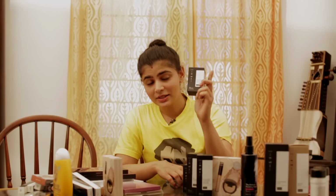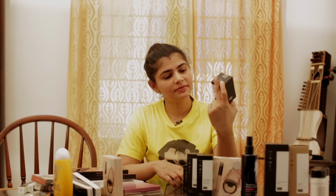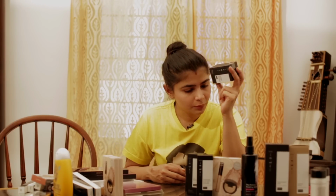This is the interesting voicemail mask, and this claims to be a suspension of plant stem cells in adaptive time-released silicones. Interesting. So this is a nighttime mask to target visible dullness and compromised skin tone as a result of stress and or environmental conditions. I guess we have a lot of that in our lives these days. So I'm going to be trying this out whenever I use my nighttime sleeping mask routine. I'm going to be trying this in that space of my routine.